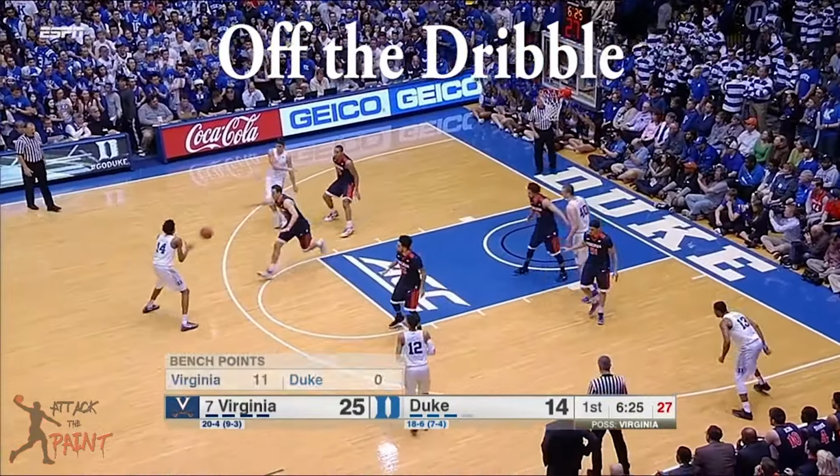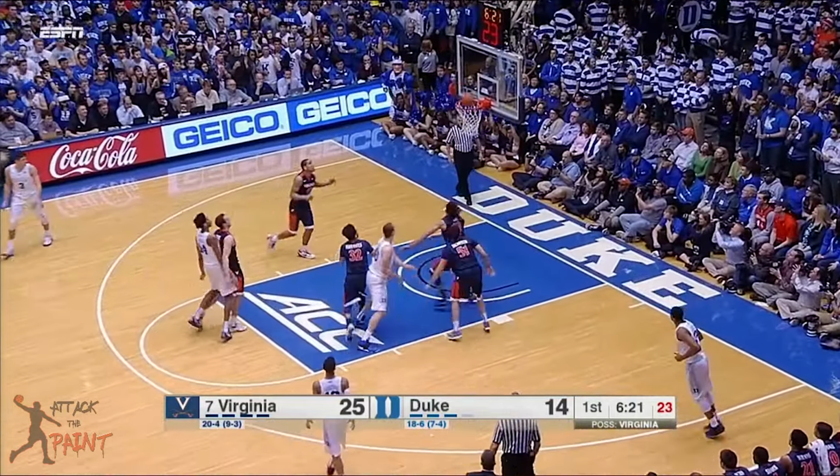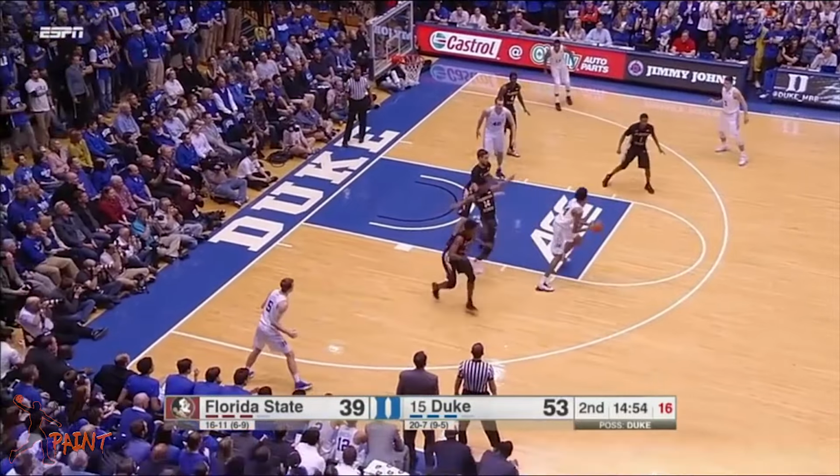The more he dribbles, the higher chance there is of him taking a difficult shot. You'll notice on all of these shots that he lands on one foot, which means he wasn't balanced.